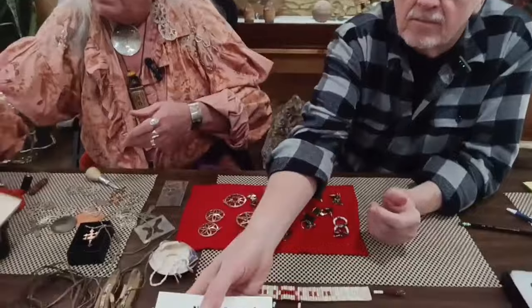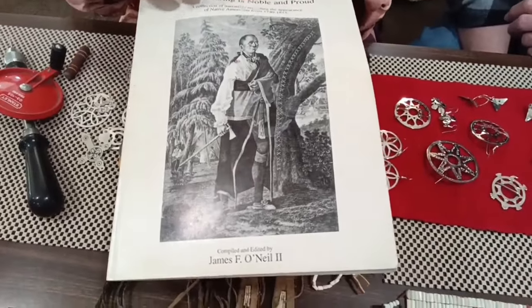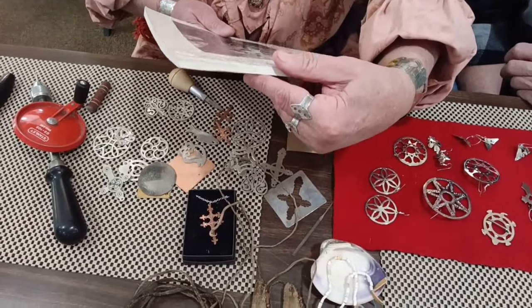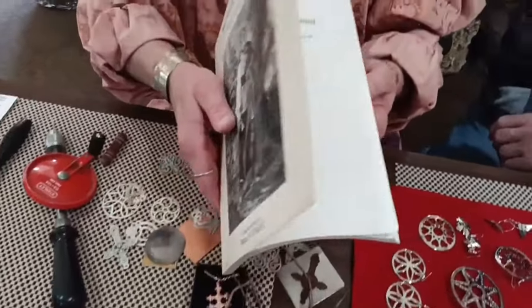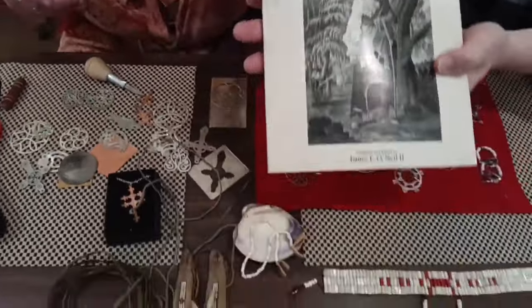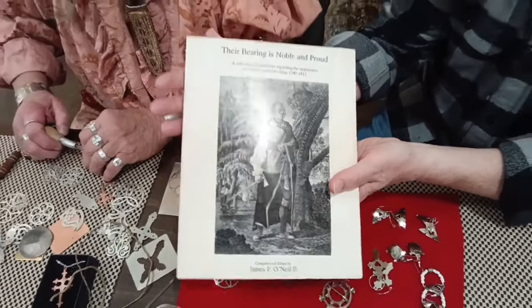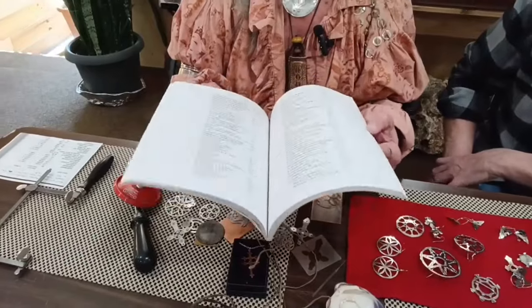All right. This particular book is written by a friend of mine, Jim O'Neill, called The Bearing is Noble and Proud. This is volume 1, and he puts it in great words: a collection of narratives regarding the appearance of Native Americans from 1740 to 1815. This isn't something that Jim wrote. These are all first-person narratives from military journals, missionary journals, of descriptions of people who were there, people who lived with the Indians, who saw the Indians, who traded with them, and describes what they looked like, what they were wearing. And this is his volume 2, which is a list of trade goods from different traders, what they're ordering, what the Indians are wanting.